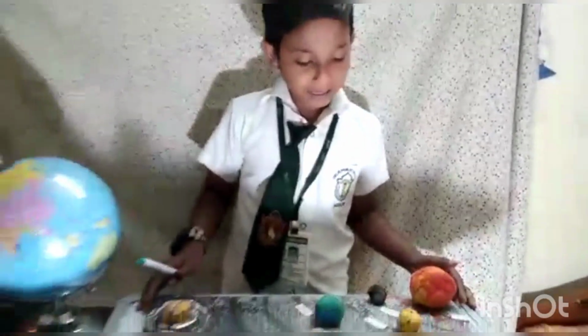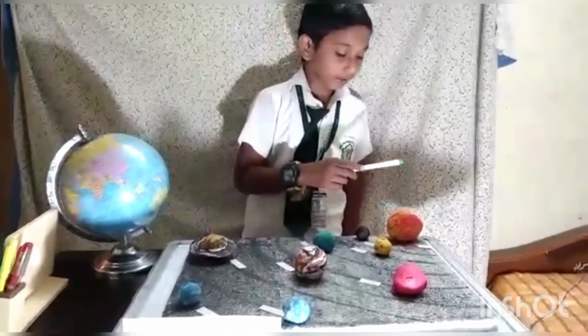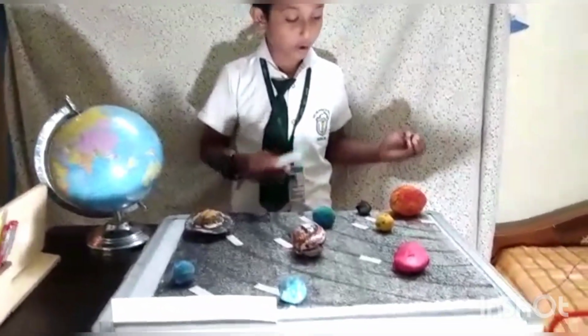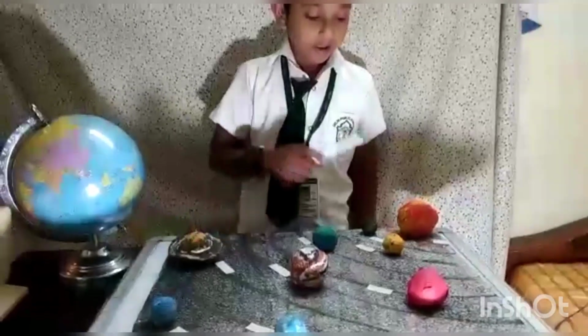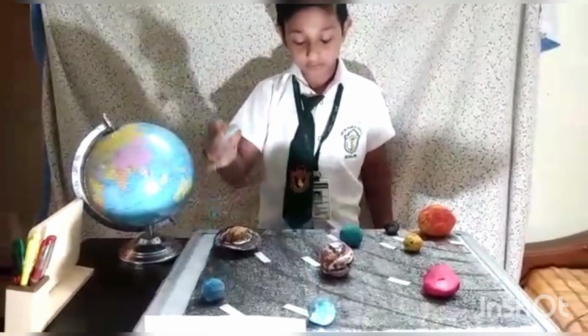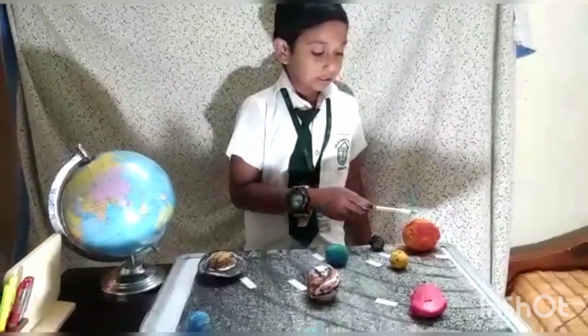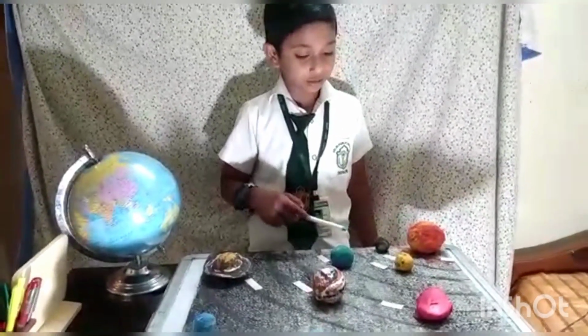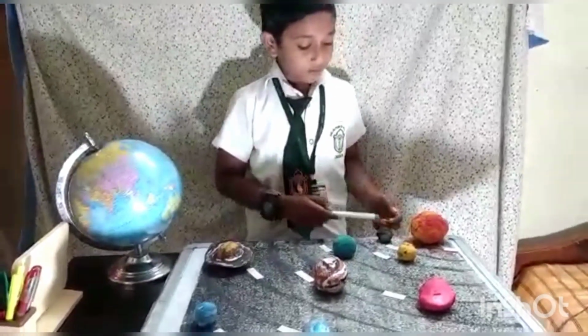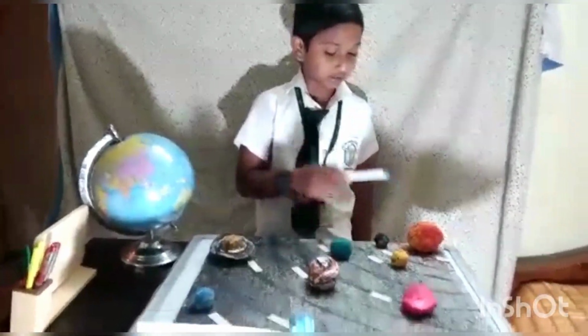Hello everyone, my name is Class 3 Jagdalpur. I have made a model for the sun and the solar system. The solar system consists of the sun and the 8 planets: Mercury, Venus, Earth, Mars, Jupiter, Saturn, Uranus, Neptune. Sun is the head of the solar system. Sun gives heat and light to all the planets. Mercury is the smallest planet and the closest planet to the sun.